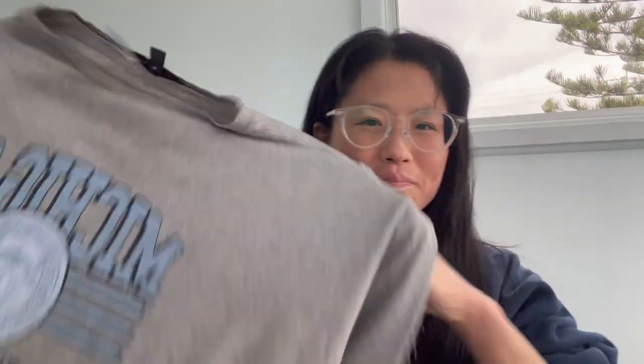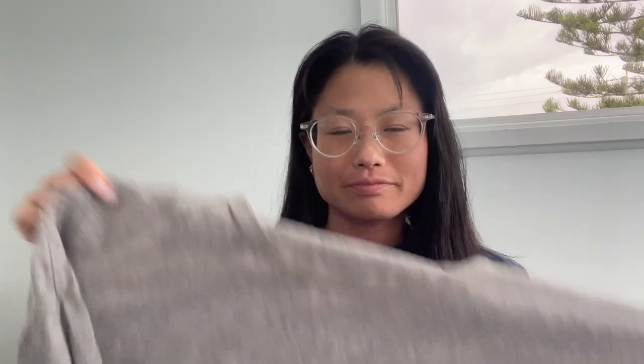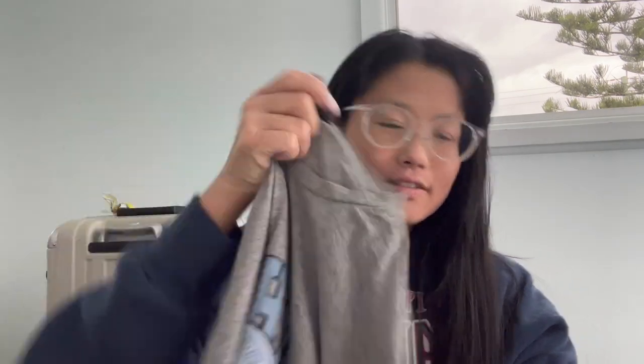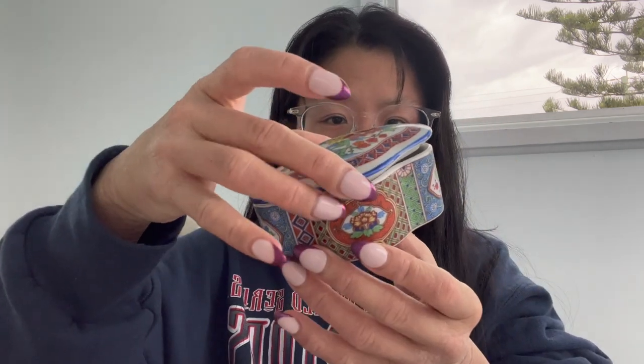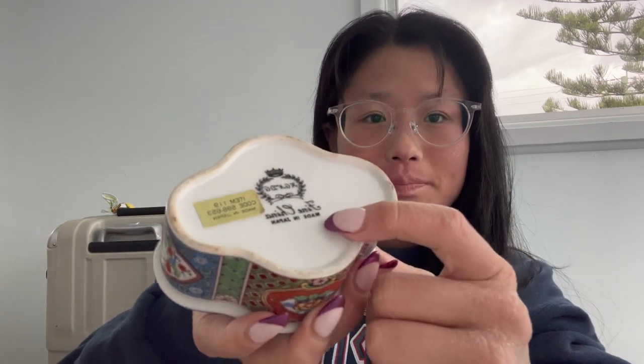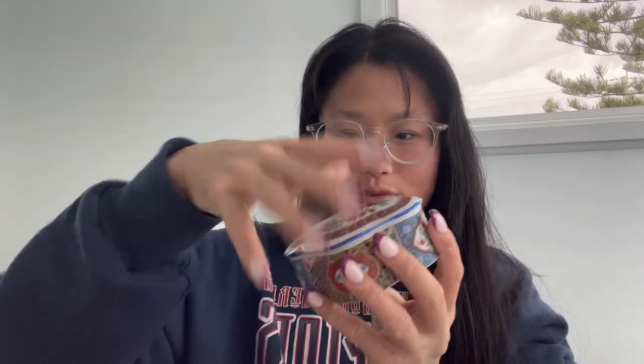The first one is this grey shirt. I love these vintage oversized t-shirts, so it was $7. I had to get it. And at the same place, I also found this. It's so beautiful. I love the patterns on here. And it's made in Japan, so I'm pretty sure it's good quality. I'm planning to put earrings in here. They're so pretty. This was $4.